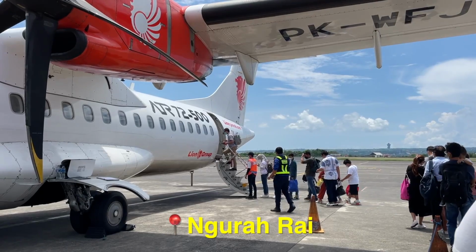First things first, you will arrive at Ngurah Rai International Airport in Denpasar. Indonesia offers visa exemption to a lot of countries, which means you can enter Bali without a visa and stay here for a total of 30 days. But if the country you're from requires you to get a visa on arrival here in Bali, it's also very convenient. You can get it directly from the airport. It costs 500,000 Indonesian rupiah.